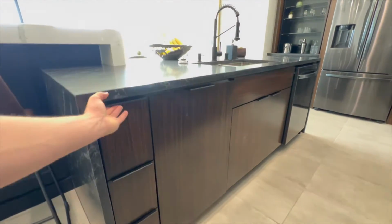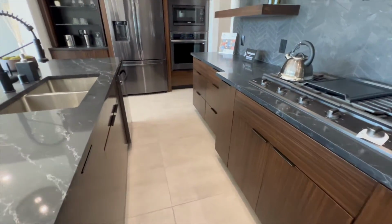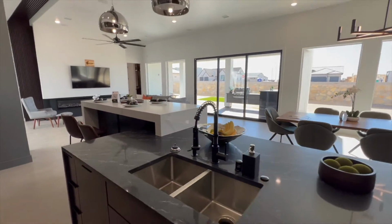By the way, fun fact about the drawers, you can take the dividers out, make one space bigger, one space smaller. So that way you can just organize everything. But yeah, the butler's pantry, that's an add-on.